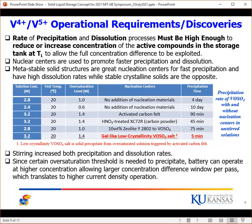When activated carbon or the H+ form zeolite Y28O2 are used as nucleation surfaces, they generate gel-like precipitates with low crystallinity and have high precipitation and dissolution rates that are fast enough for this redox flow battery application. Furthermore, we found that when the low crystallinity precipitates triggered by the use of activated carbon or zeolite were used as the nucleation material itself, the precipitation rate is highly accelerated. This may be attributed to the shorter nucleation time.